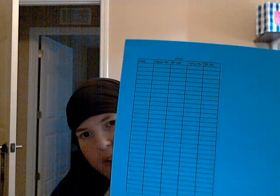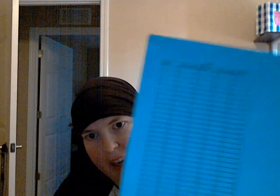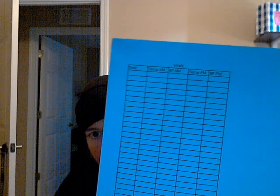So I made this sheet. Let me see if I can put it in here. So you see there's date, temp AM, BP AM, temp PM, and BP PM. So I plan on taking my temperature and blood pressure twice a day just to keep an eye on it, just to make sure my blood pressure doesn't go too low, or that, God forbid I get a fever and I don't know how I wouldn't know, but you never know.